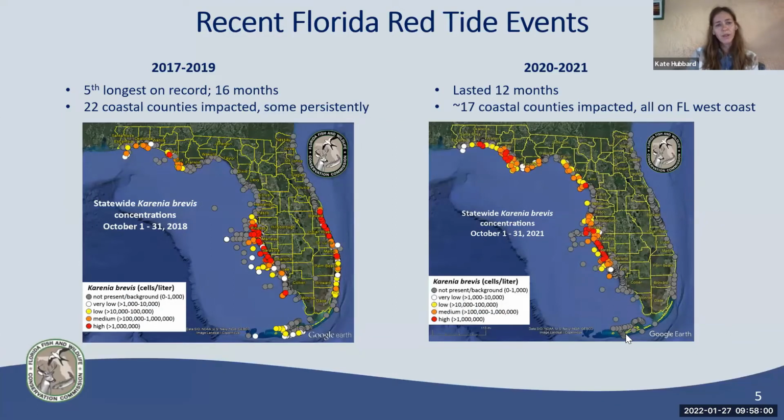So just comparing our two most recent severe events, the 2017 to 2019 bloom was the 5th longest on record. It lasted for 16 months. It impacted 22 coastal counties spanning the Panhandle, Southwest Florida, and it was one of those blooms that got moved to the East Coast. The 2021 bloom lasted for 12 months. 17 coastal counties were impacted. They were all on the West Coast.